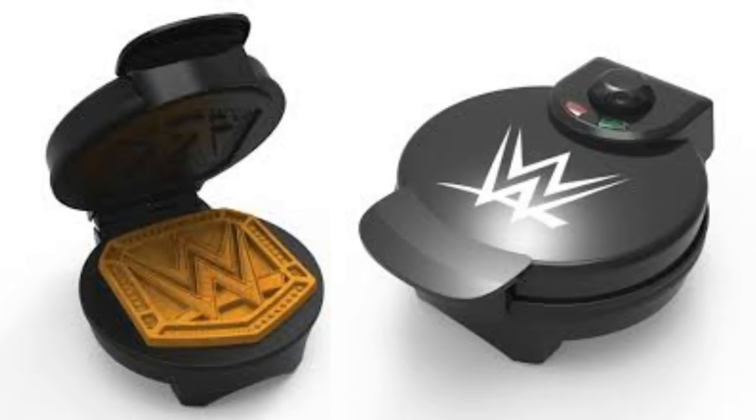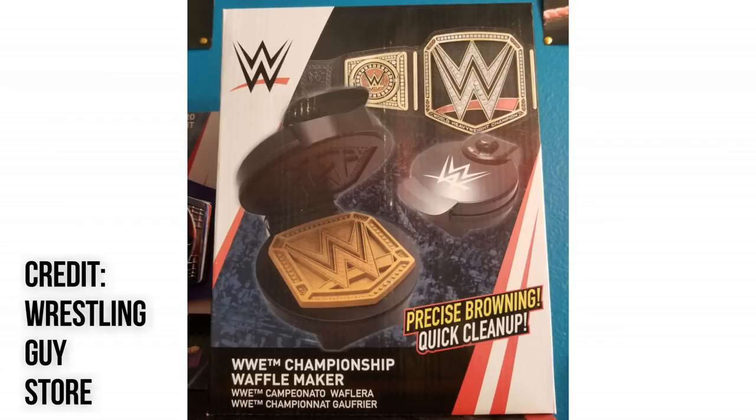I don't know how great it's going to be to taste. Like, I don't know if it's going to be a bit too thin in places, because obviously it's stamping down quite a lot of the waffle to get that pattern. But still, could you imagine being greeted to a plate of these every morning? That'd be awesome. So I'm really into this.